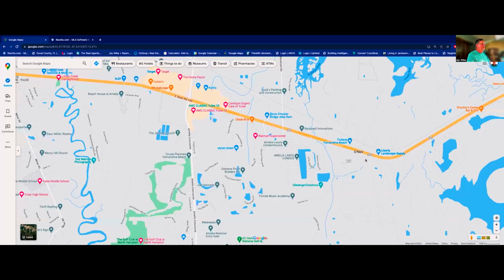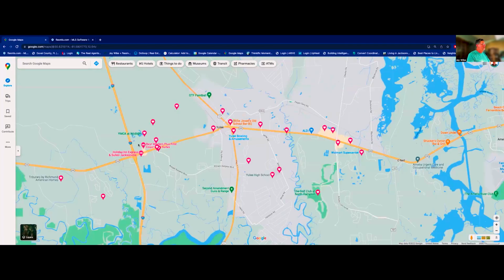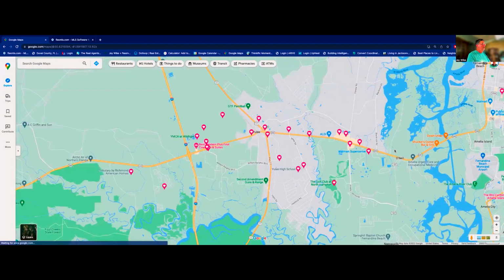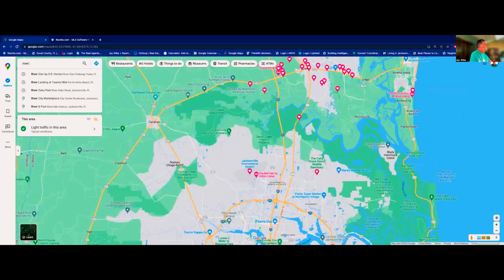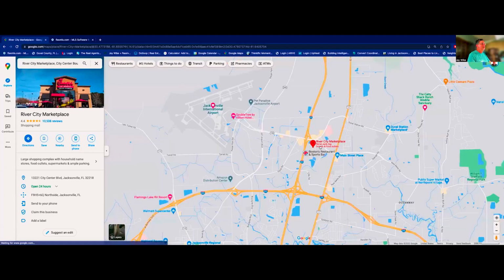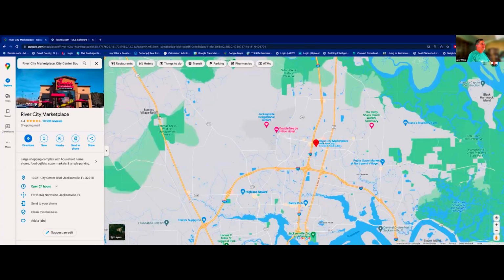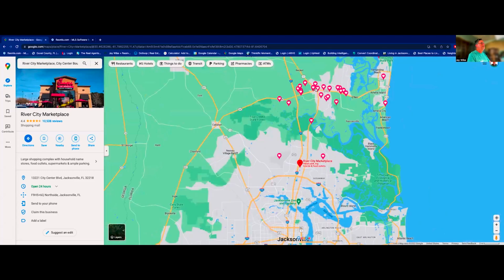So if you needed something that you didn't necessarily have in this Yulee township area, all you got to do to get to more stores is you just head south. It's called River City Marketplace, and there it is right there. It's right off I-95. And this is Yulee right here. So you just head south. It's not even 15 minutes south, and you're there.